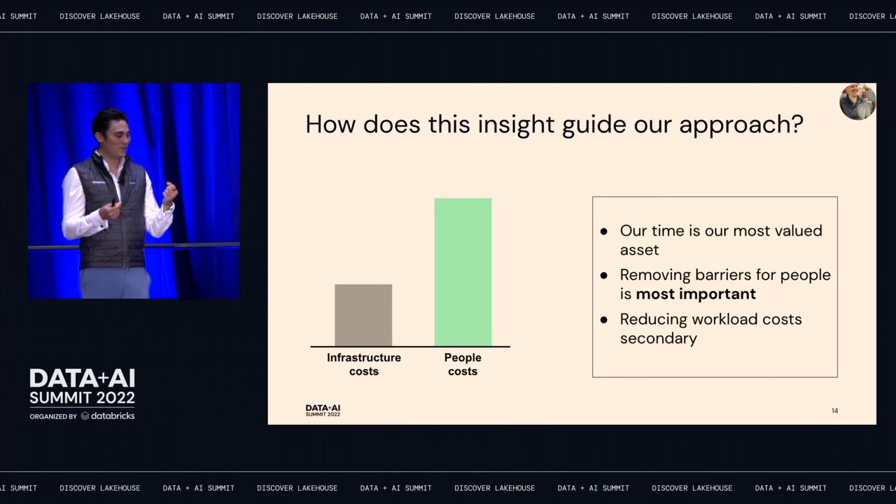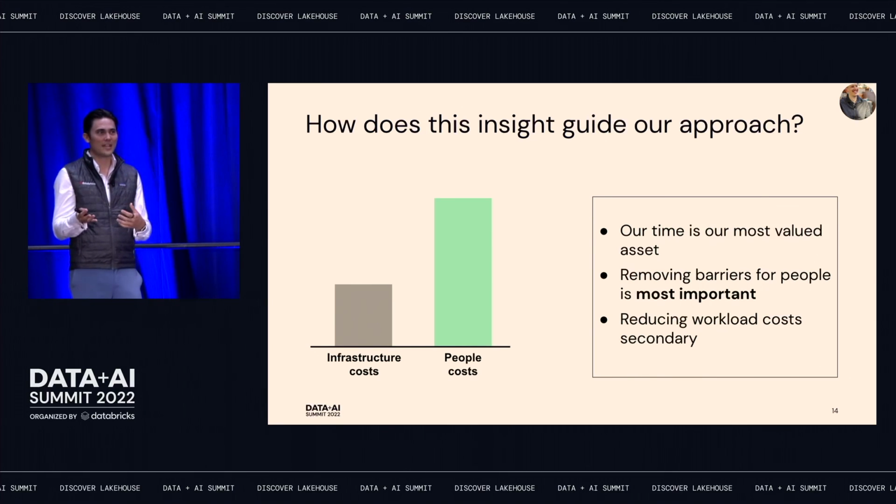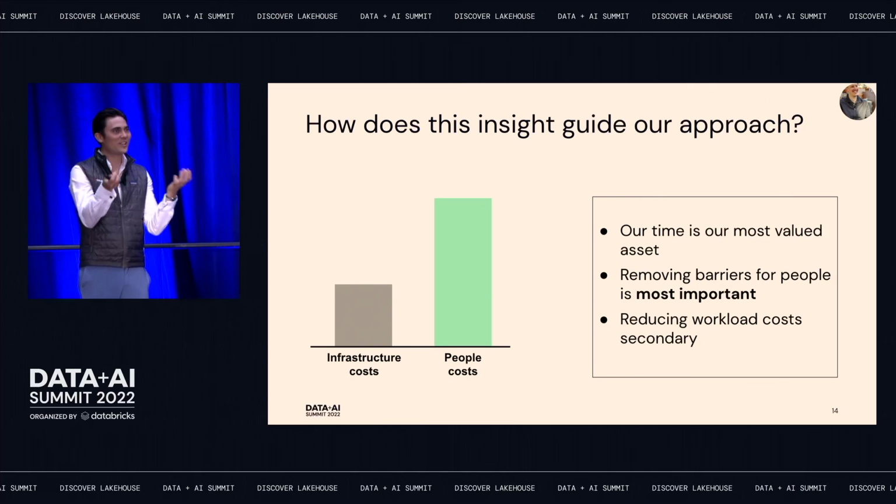I think if you were just looking at the infrastructure cost side, you might spend a lot more time optimizing queries. If you just thought about people costs, it might drive a negative behavior, but here you can actually get a sense of the relative spend, and that means that you can prioritize your effort appropriately and make sure you're hitting the mark.